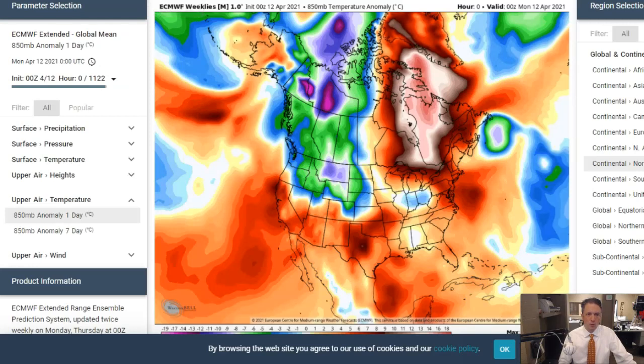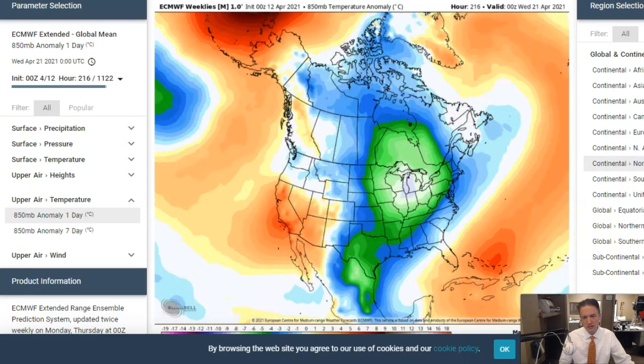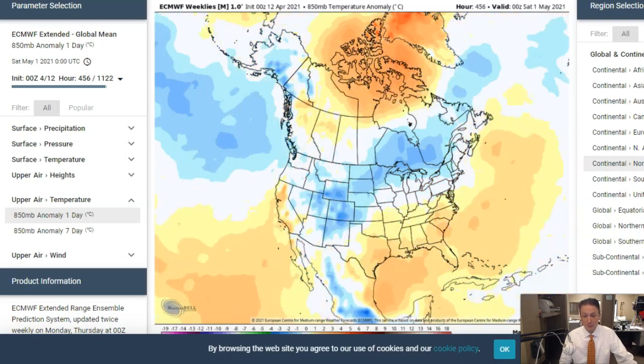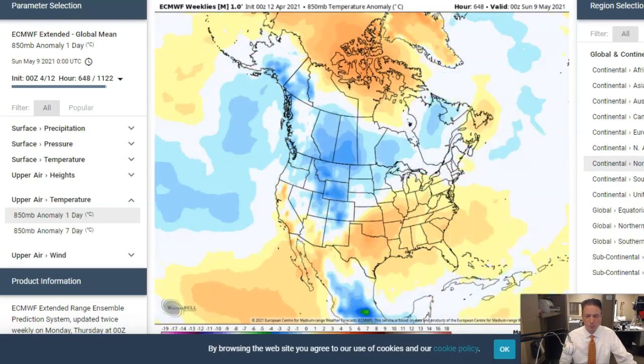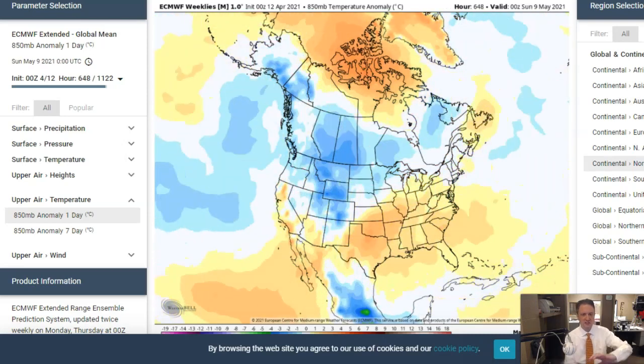What about the European weeklies, we call them? These are put out every Monday and Thursday. So this is last evening's run of the Euro weekly, showing again the 850 millibar temperatures compared to average. Blues and greens dominate, it looks like, through the end of the month. And finally into early May, maybe we get some warmer temperature regimes occasionally, but it's offset occasionally by some blues. We don't see a lot of consistent oranges and reds, warmer than average temperatures, shown by any of the modeling as we go into early May.